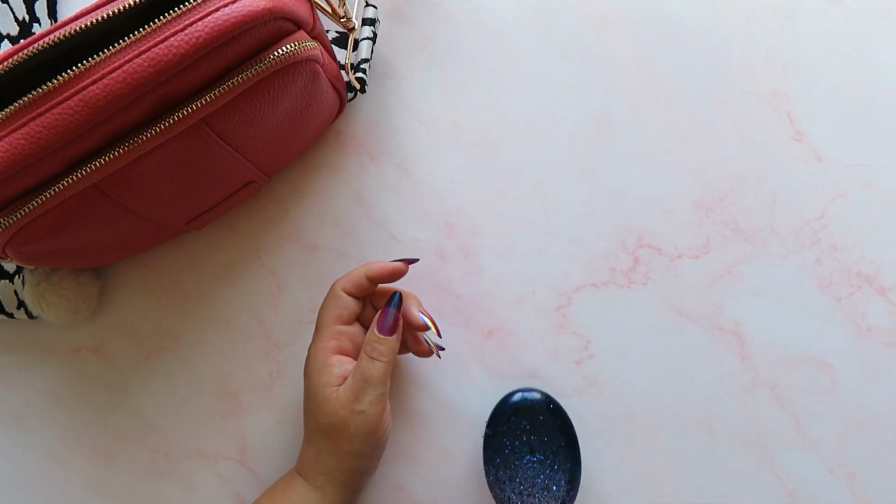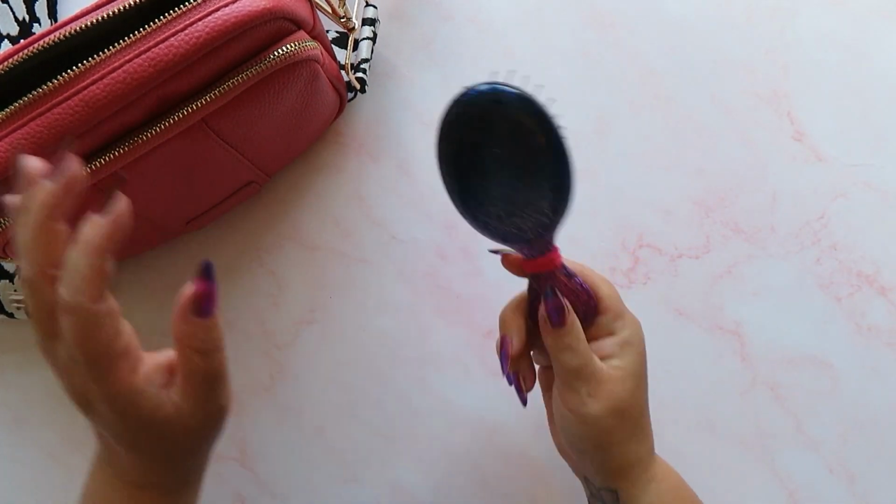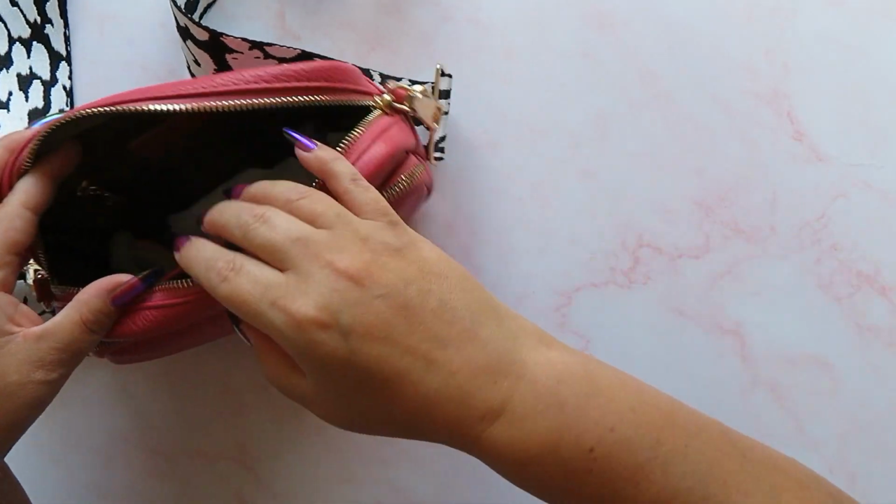I learnt that from an influencer on YouTube and it blew my mind. It works as well. When I brush my hair, I totally know the difference. Yeah, that is my wet brush, TK Maxx.